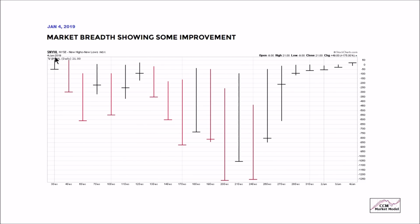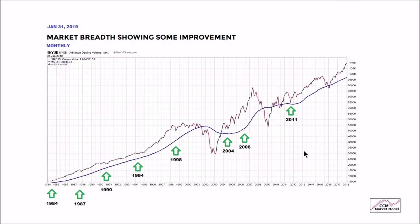January 5th video, we covered this January 4 chart saying that new highs and new lows had somewhat of that bottoming process here in early January. If we fast forward to the end of the month and look at market breadth from a longer term and a little bit different perspective, this line here is NYSE advancing volume. So all of the volume associated with advancing issues, and then we subtract all of the volume associated with declining issues. It's a monthly chart, and this is the 50-month moving average in blue.